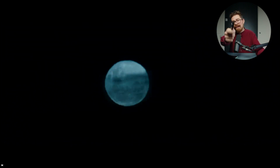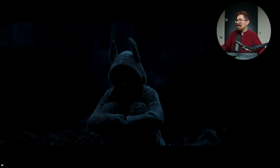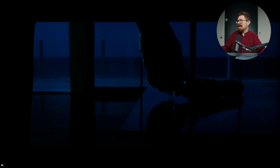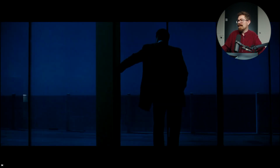Obligatory moonshot. You've got to sell something, put the moon in there. You'll be laughing, because people will just accept that's where the light's coming from. I saw the moon. In Heat, day for night scene. Really simple one. Just looking out of a window. Color grade it blue, pull everything down a little bit, and you've got your night scene.